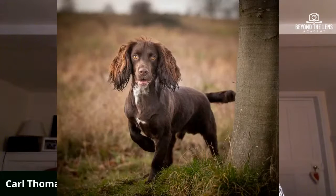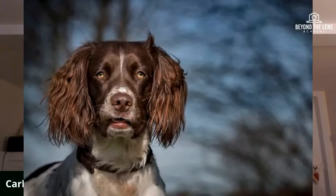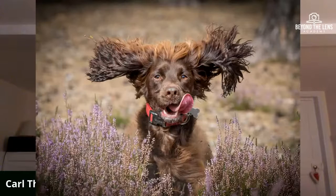So here we go. He's a nice little doggy. His face and his eyes and his nose and his ears are sharp. But behind him is nice and soft, and in front of him is nice and soft. So the depth of field in that particular image is about, I don't know, a couple of 3 inches. I use a shallow depth of field a lot, as you can see from these images. Background's all nice and soft. This is a black background shot.